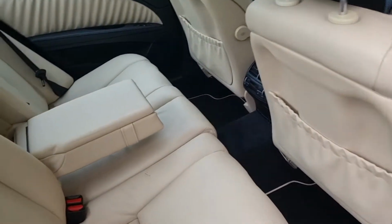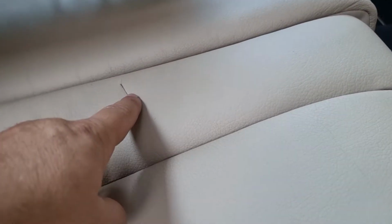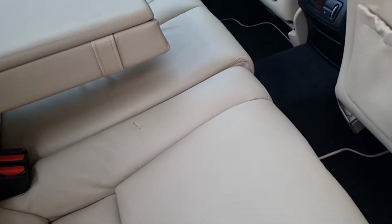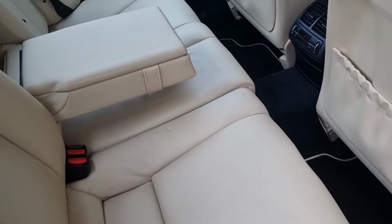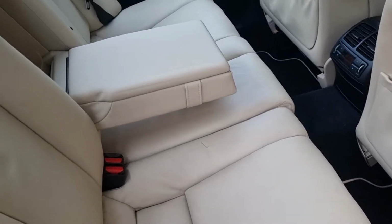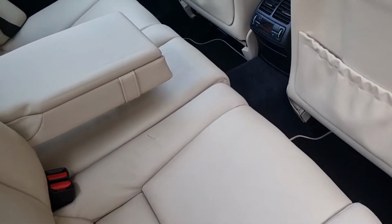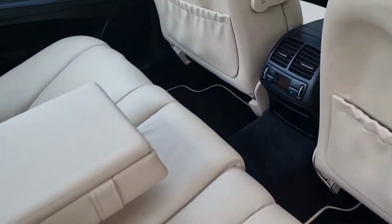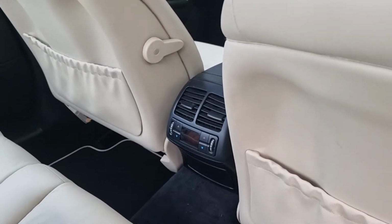Now, there is a slight rip in the leather just there. I've had a quote to have it repaired. He said you're still going to see it a little bit, but I've had a quote to have that repaired. If someone wants to buy the car and wants to have it done, we can always get it done for you. And then you've got that digital climate control at the back.